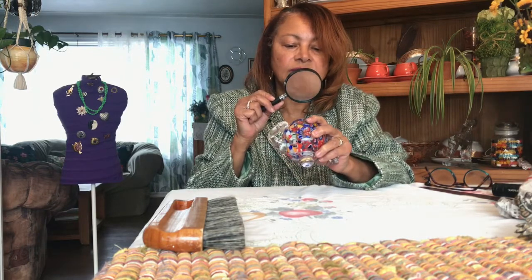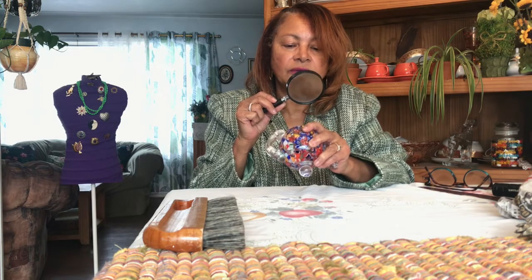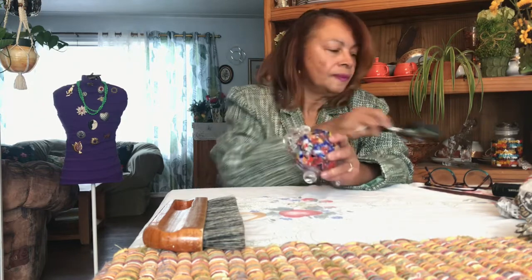There probably was a piece of paper, a slip or something on the bottom, but I don't see anything now. There's nothing there. But anyway, it's a beautiful, beautiful, beautiful paperweight, and it's like the Millefiori or whatever you call that, I don't know. But anyway, it's beautiful. Glass or crystal, whatever they call it.